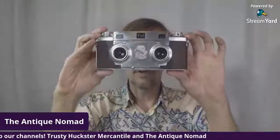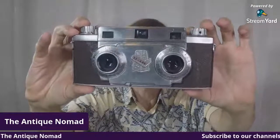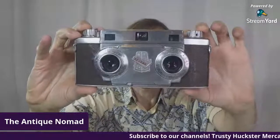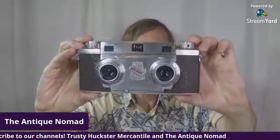Once they figured that out, they came out with something really cool that I mentioned before, and that is the stereo camera. And the stereo camera has two lenses as well, but they are side by side. And this required something called stereo film. And the reason for that is this is taking two pictures at the same time.